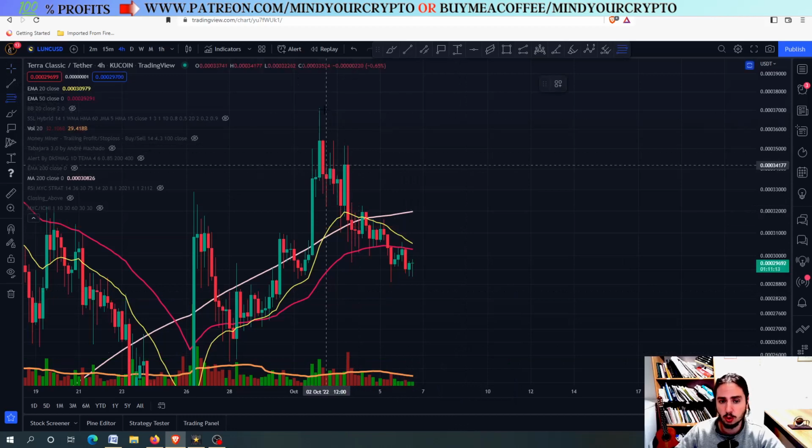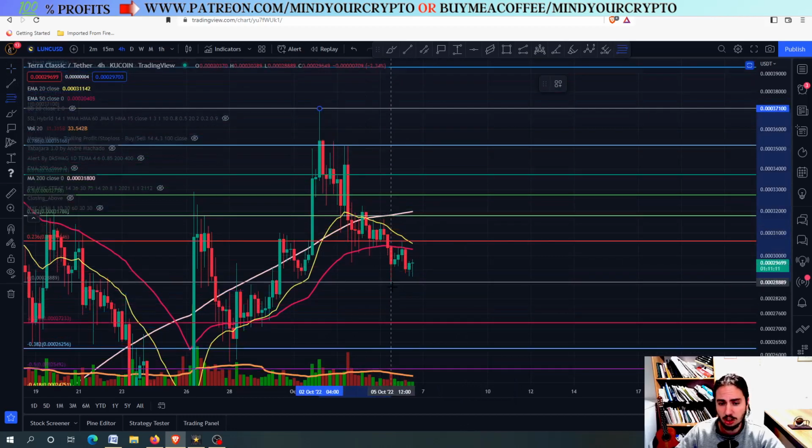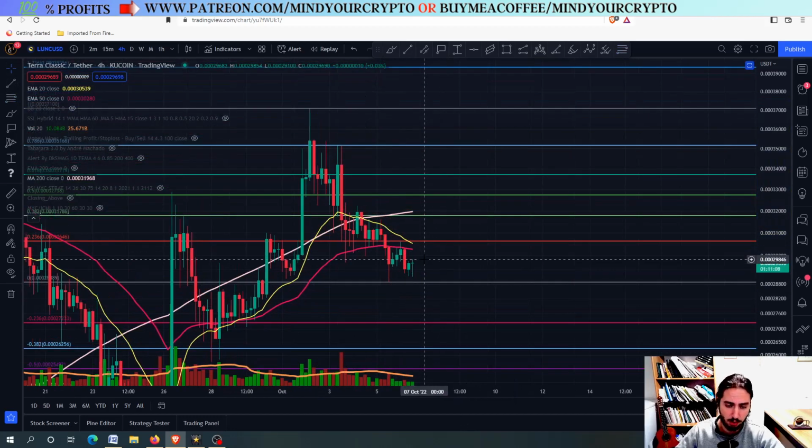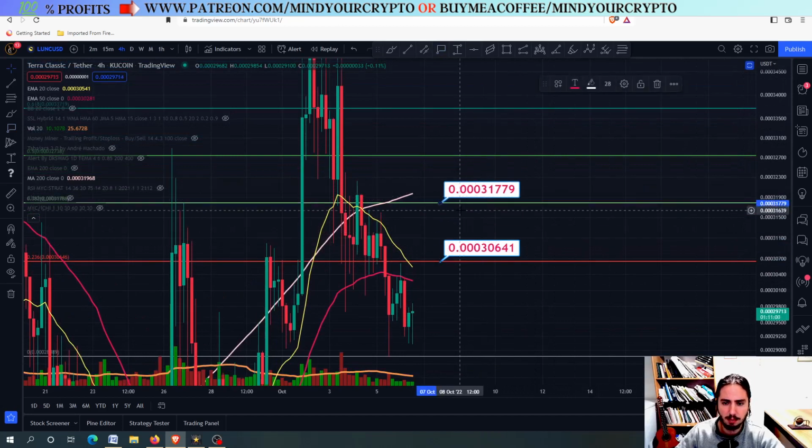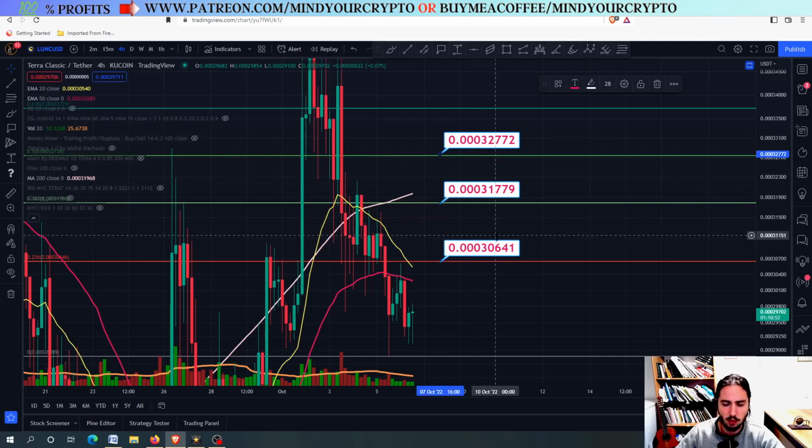I'm going to draw the fib this time from this top right here up to this bottom, and you can see that we are having one huge resistance level at around 0.30361, followed by the 0.3031779 and the 0.3032772. Now, what is the case for Luna Classic?